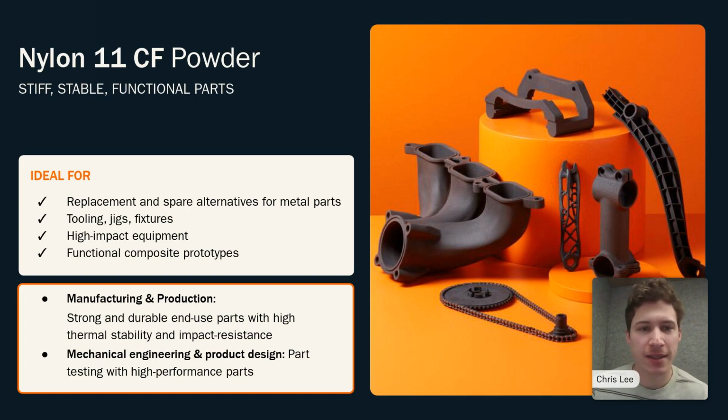Next is Nylon 11 carbon fiber. So Nylon 11 CF, this is going to be our best material when it comes to tensile strength, the strength to weight ratio. It is not a particularly dense material, but it is very, very strong.